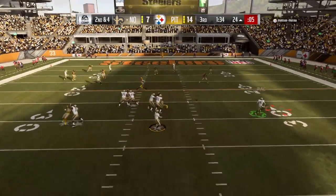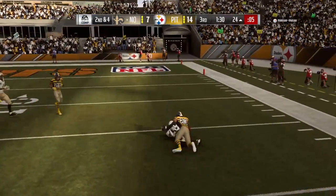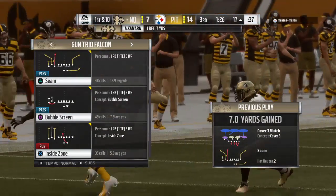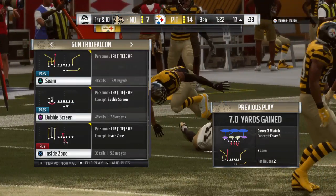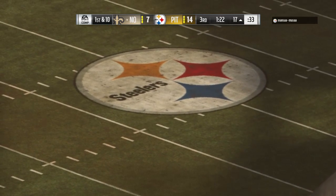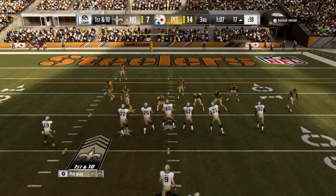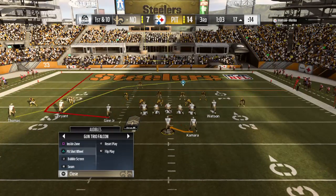Breeze to throw on second down. On the check down, he finds Kamara. And he'll get it down this time to the 17. It's a 7-yard gain there, and it's good enough to move the chains. And we see another pitch and catch there to the running back. This position just continues to evolve. They've become just as critical to the passing attack as a lot of receivers, tight ends, because their ability to make people miss in the open field can really generate big plays for an offense.